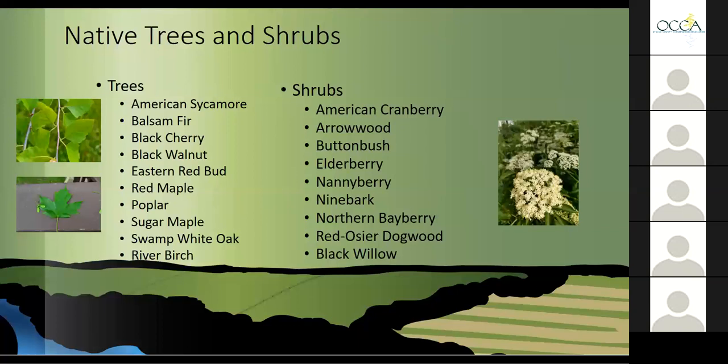So some of the trees and shrubs that we planted, it's all native. And so this is the list that we planted this past spring, but every single season it changes depending on what the soil and water conservation districts, what the landowners and municipalities would like to have planted on their property. But we had American sycamore, Boston fir, black cherry, the list goes on. And then for shrubs, we had American cranberry, arrowwood, buttonbush, elderberry, nannyberry, ninebark, and so on.